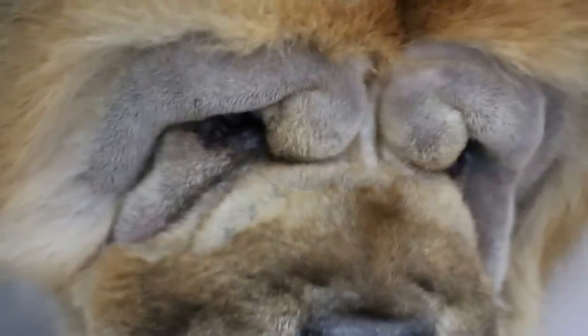Now it'll be difficult for the owner to put eye drops and eye ointment, because obviously he's a very nervous dog as well. Now I'm just videoing the results of the entropion surgery about 1 hour after surgery. And you can see the eyes are opened. Now the strip of the upper and lower eyelids have been cut off.